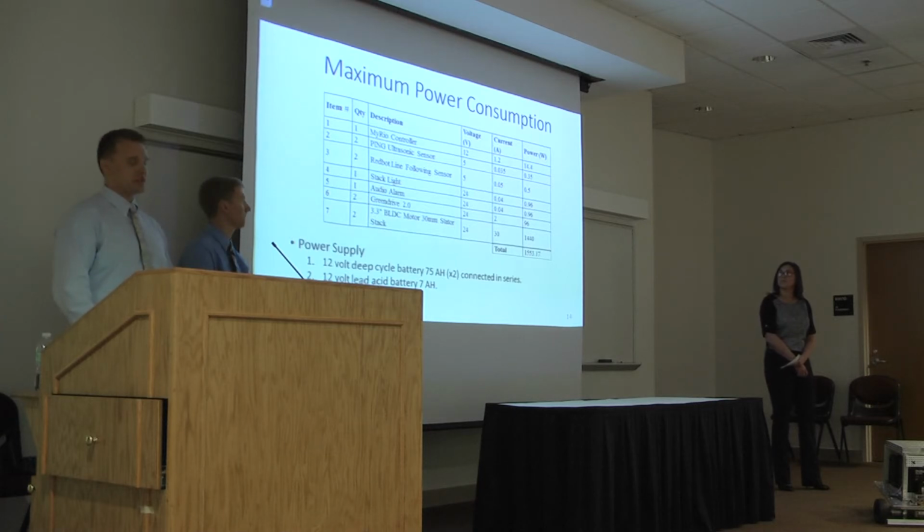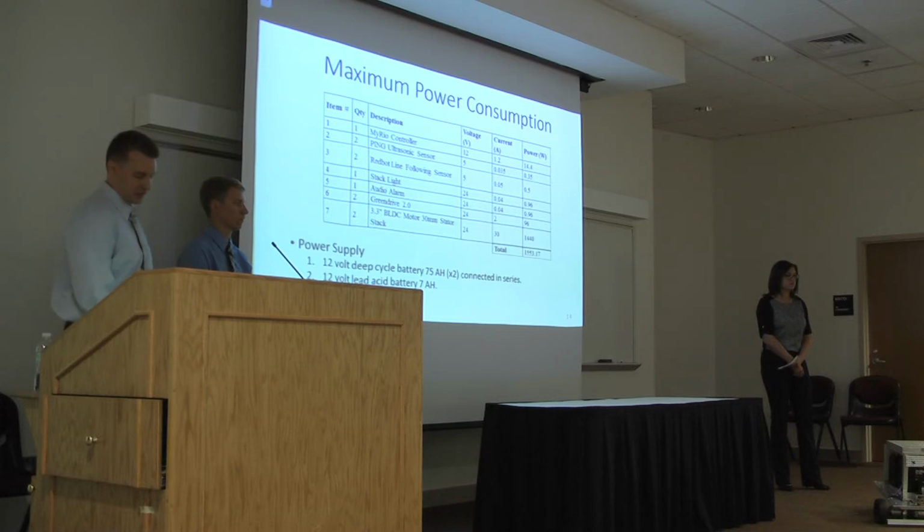A maximum power consumption table was then formulated by adding together the maximum power draw from each hardware component. This allowed us to figure out what types of batteries were needed for the AGV. We ended up using 2 12-volt deep cycle batteries connected in series, rated at 75 amp hours apiece, to power the motors, green drives, and indicators. Also, we selected a 12-volt lead-acid battery rated at 7 amp hours to power the myRIO controller as well as the ping sensors.